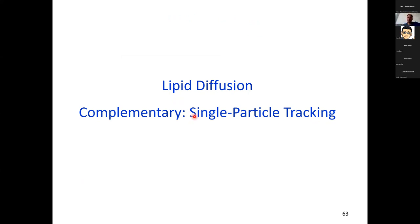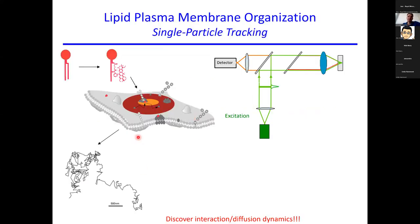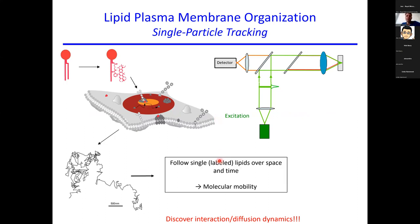Complementary, single particle tracking. Instead of just waiting for the lipids to diffuse through our spot, we can also follow the dyes in real time. Look how they diffuse through space and time. So follow single labeled lipids over space and time, and out of that, we can look at molecular mobilities. The issue is spatial and temporal resolution. Interaction sites, nanometers. Mobilities, microseconds. We have to be very quick and high resolution.